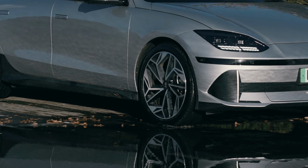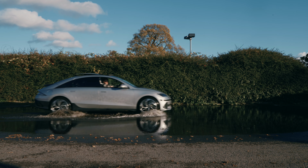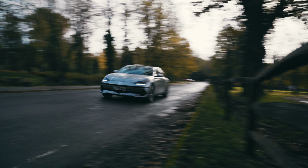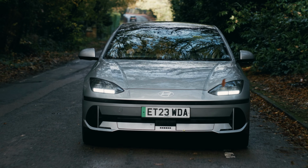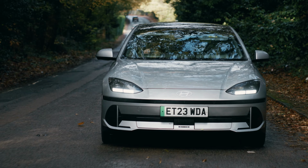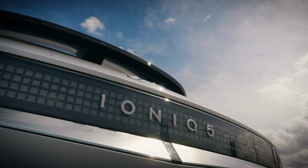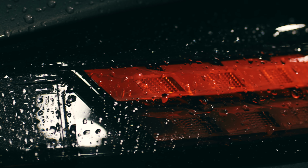Today we're mostly filming the Hyundai Ioniq 6. On reflection, I'm a big fan. Welcome to the Ioniq 6, the 2023 World Car of the Year. And it follows hot in the footsteps of the Ioniq 5, which was World Car of the Year in 2022. So no pressure next year, Hyundai.